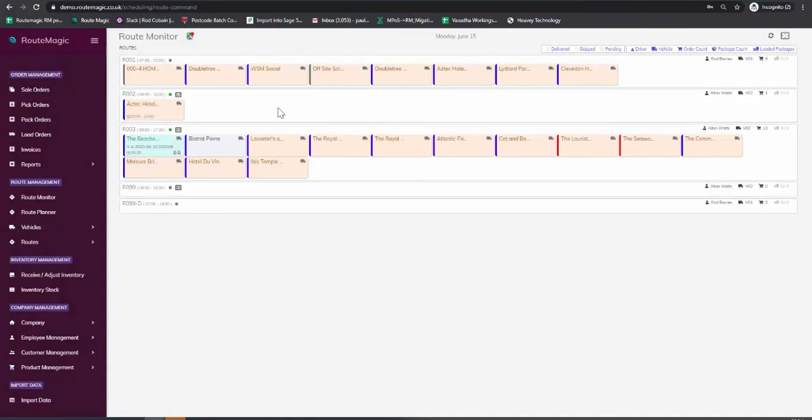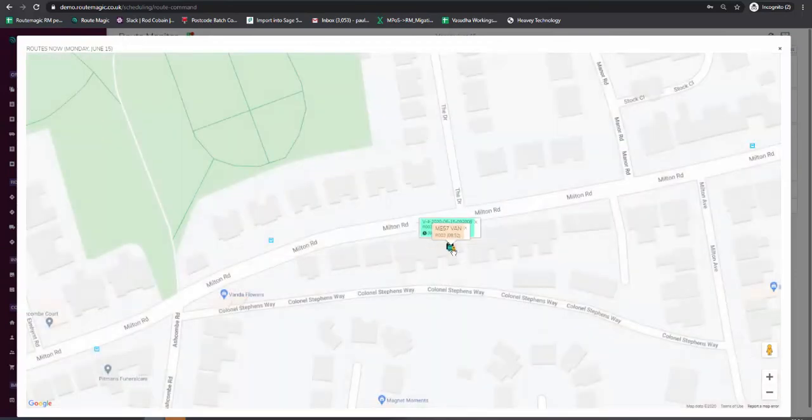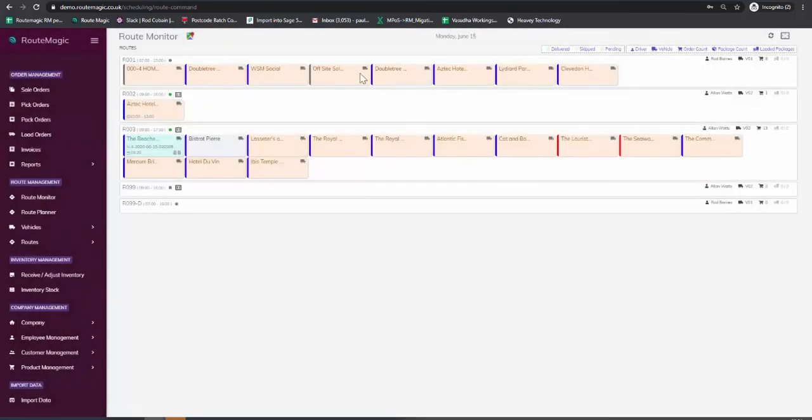At any time, I can look and see which customers have been completed, where my drivers are. Obviously my van is in the same location here as I actually made myself, so I can see where my vans are, what journey they're tracking on, whereabouts they are live, and I can also see the sales which have been completed. So I've completed my 2 sales.